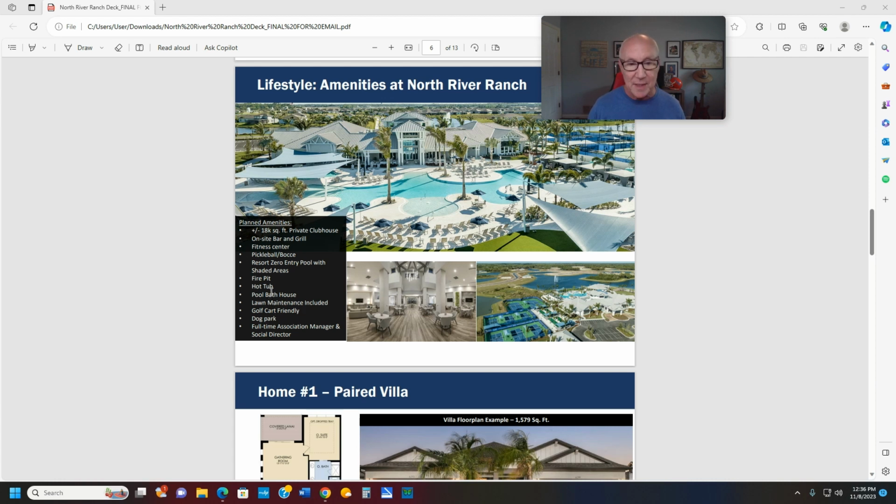Yes, there's a hot tub there. There are fire pits all throughout the clubhouse area, a beautiful area with shaded areas, yes. Zero entry, so that's right here, so you can just walk into the pool here or on this side. And pickleball, yes, bocce, fitness center, a beautiful area to work out. Nicer than the gym I go to, I'll tell you that.